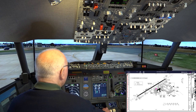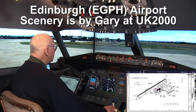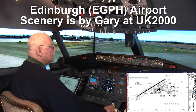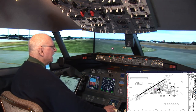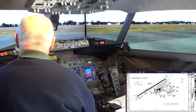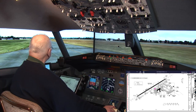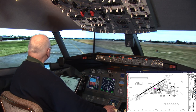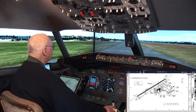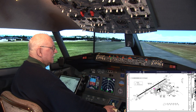This is Edinburgh. Lovely scenery here. Absolutely delightful. And of course it's made by Gary at UK 2000. That's the scenery designer. Make sure nothing's coming from the right here and we'll turn left. Good so far.